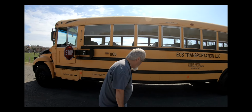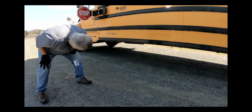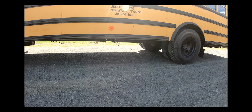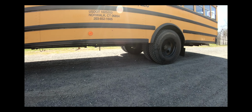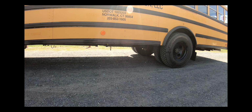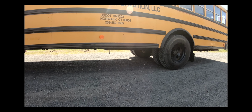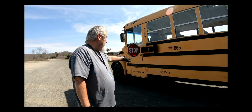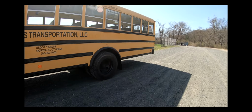I'm checking underneath also. There are no leaks of any kind. Drive shafts in place, not bent. It is supported and secured by the hangers. And the differential in the back, not damaged, no leaks. The rear right duals have no damage as well. Also, I want to point out our reflectors on the bottom, two orange, one red.